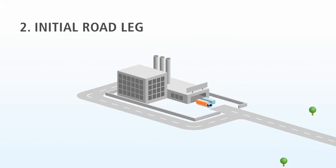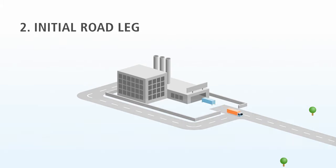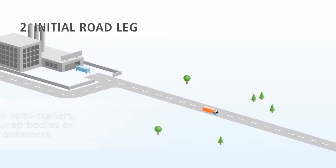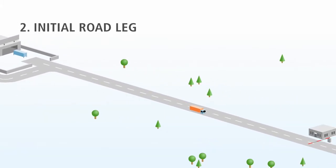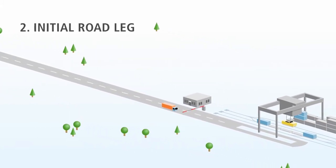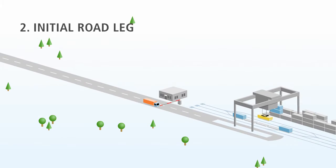The road leg begins when the goods are collected from the shipper. The forwarder either arranges this with his own vehicles or commissions a haulage company. Carried in a semi-trailer, swap body or container, the cargo is sent, in our case by truck, from Norderstedt to Hamburg-Billwerder to the nearest terminal, where the road leg ends and the loading unit is transferred to rail.